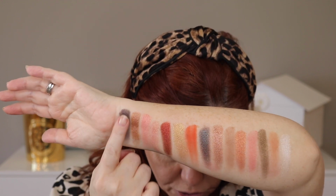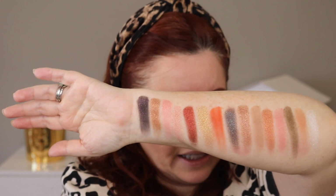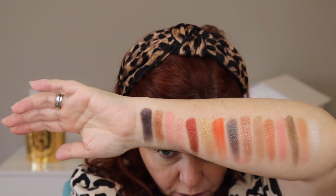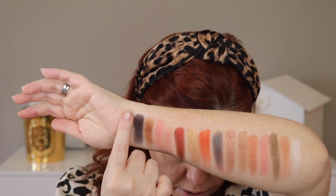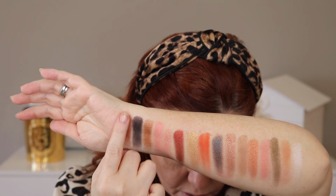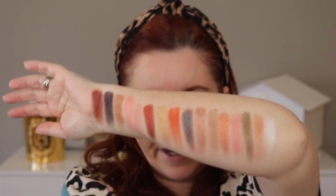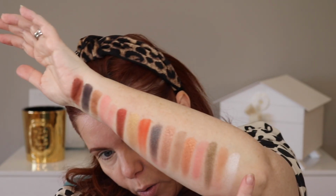Ooh, this is a really interesting shade. It's a black, but it's got like purple shimmer to it. Right, we won't be able to fit all of it, but I will. I'm getting close. All right, I'm gonna have to do like 2 over here. I should know better. I should know I have to start like at my elbow.